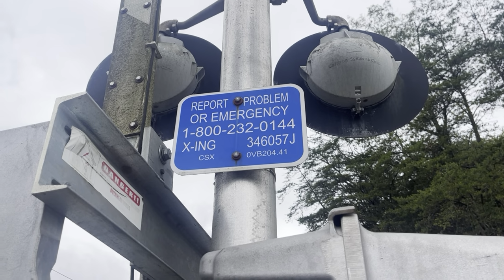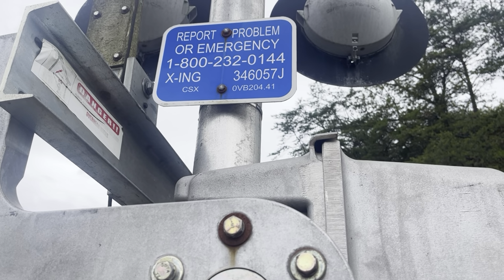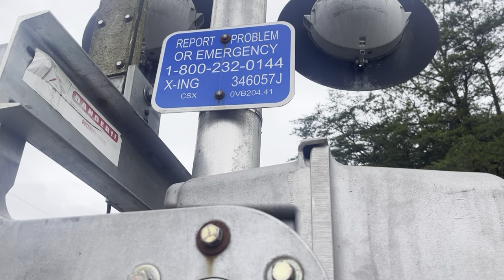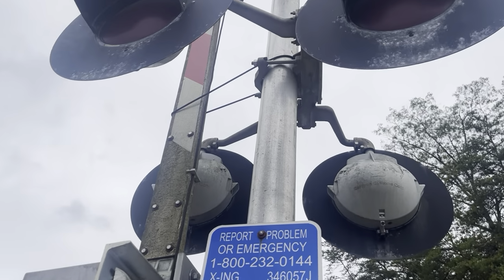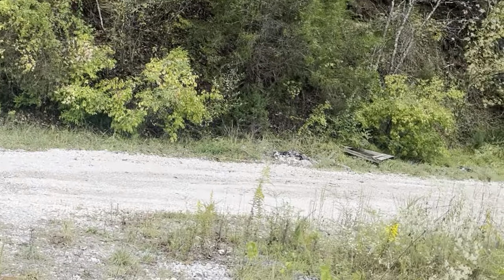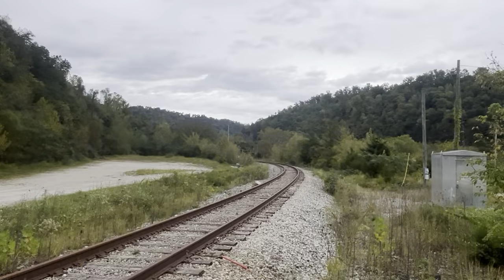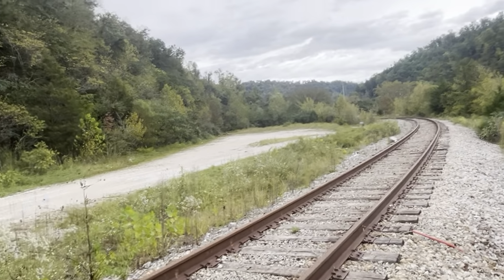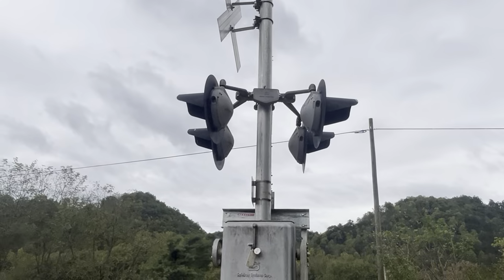As you can see, the DOT number is 346-1057J. And here is the rope. I don't know what happened to it, but it's also tied up. Yeah, as you can see, possibly the gate mechanism failed. It went slow or at least too much. Yeah, as you can see.